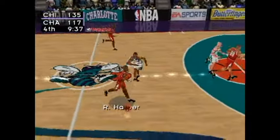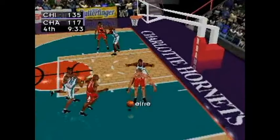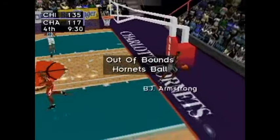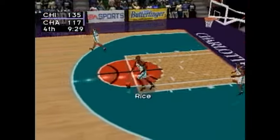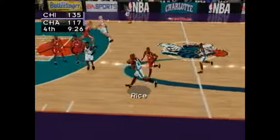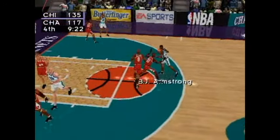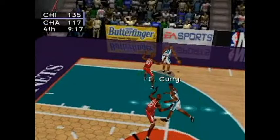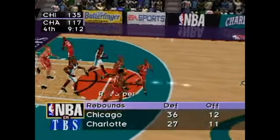Inbound pass to Harper. Pass to number 22. To number 88. To Harper. Out of bounds. Charlotte ball. Inbound pass to Rice. From the left side to Armstrong. To Curry. With the fake. He squares up for the jumper. To Harper.